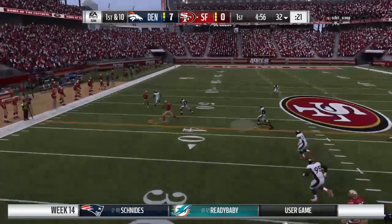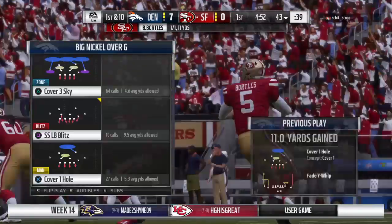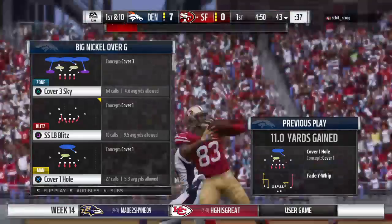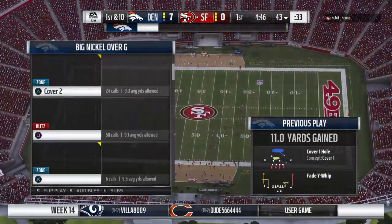Bortles now on first down. And the catch made, it's Tyler Boyd. And they get him down, but not before he takes it across the 40-yard line. A gain of 11 to kick off the drive, and it's a quick first down.